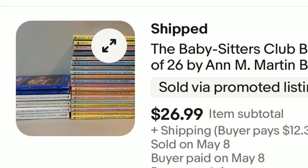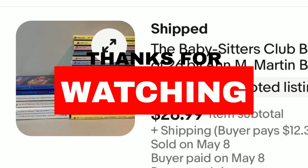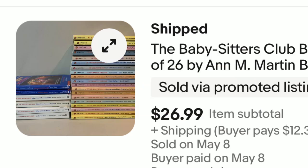Next, we have Babysitter's Club books. I paid $0.25 each, so it was $6.50 total. Sold them for $27. It's a $20.50 profit before eBay fees. I tried to have these priced higher and they sat for a while, so I lowered them. I probably wouldn't buy them again, but if you can get them cheap enough, no big deal.